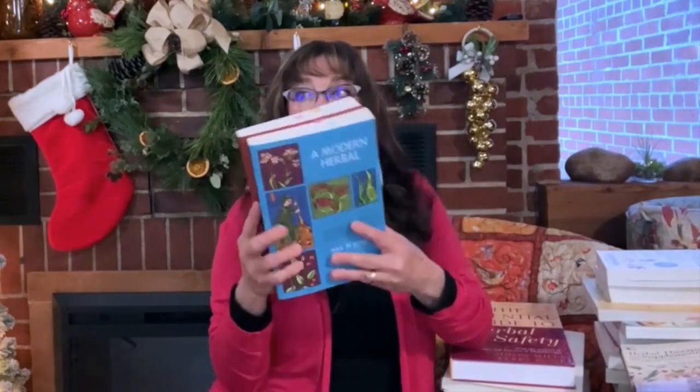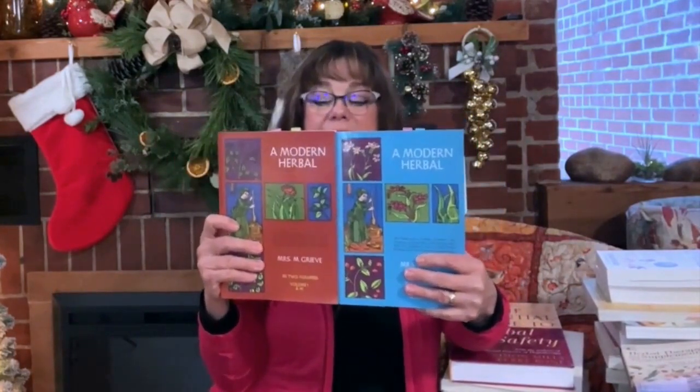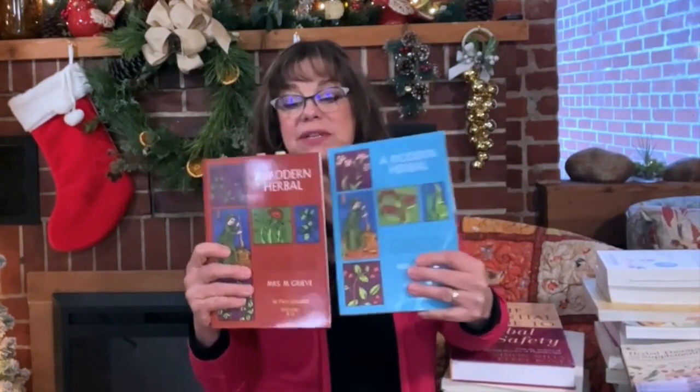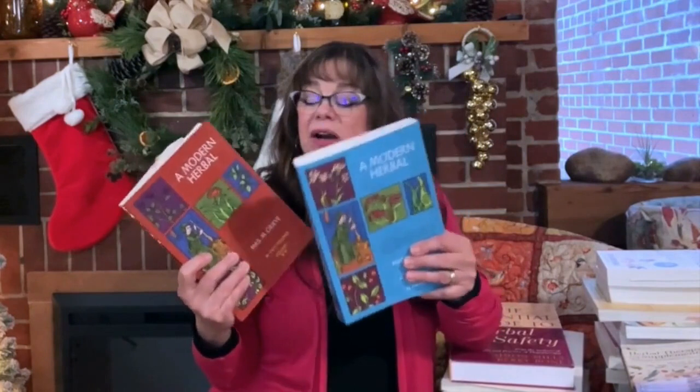Now, this is a 2-volume set, and I was thinking about, should I put these in the beginning or the intermediate? And I actually bought these when I was still a beginning herbalist long ago, but they're a little archaic. Okay, so when you're reading these, they were written a very long time ago. I think they were compiled in the 1930s. So you've got some language in there and maybe some old-fashioned remedies and things like that.